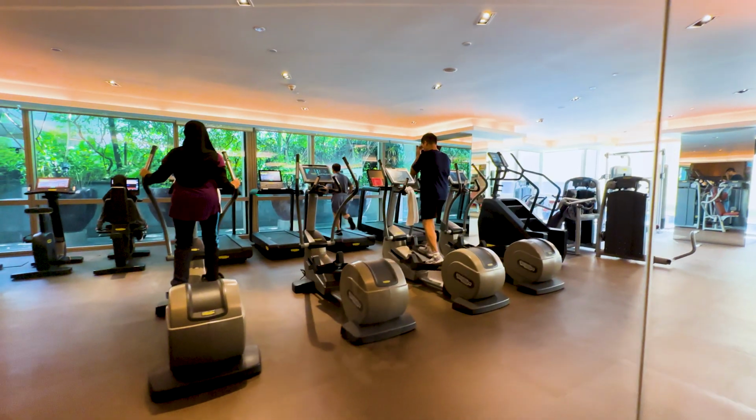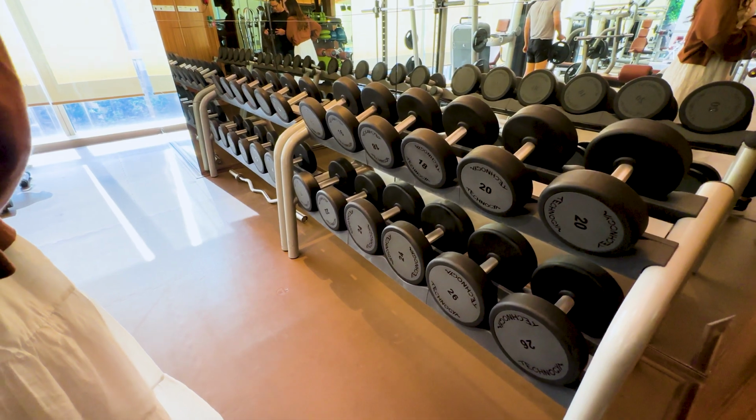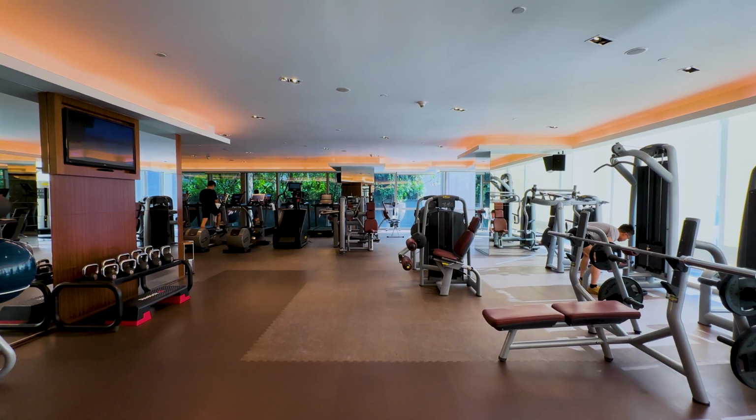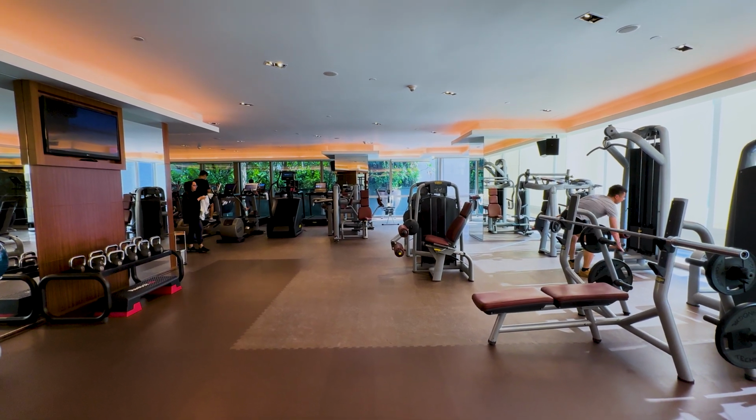But yes, we did have a brief look at the gym itself, and overall I would say it's one of the better gyms. Unfortunately, I couldn't go there and have a workout, but it does have free weights and dumbbells go up to 26 kg. Multiple cardio machines, but the only downside is that the gym is located on level 2, so you basically don't have any views of anything at all.